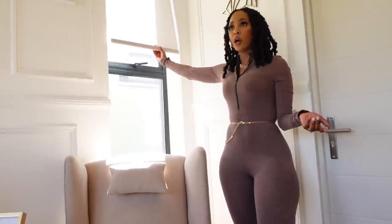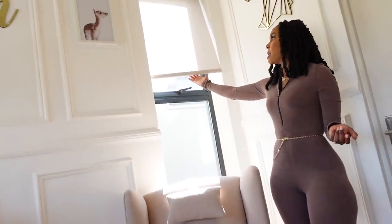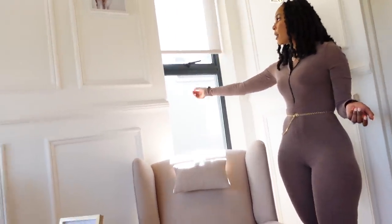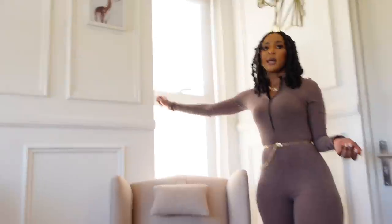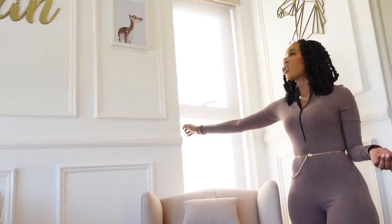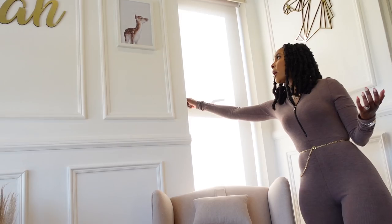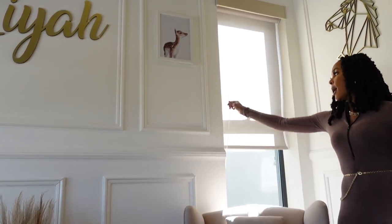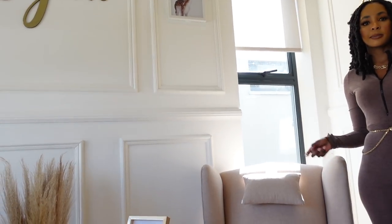I did blinds on both sides of her windows. These are from Blind Guys, I got them on Instagram. I love how when you close everything, it becomes an actual blackout. You can't see anything outside but the light shining through, which is so nice. And obviously, if you want to see outside a little bit, you can just open it up like that.